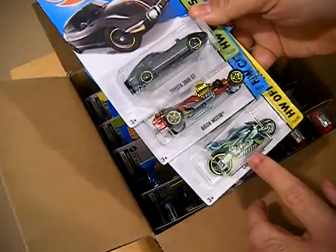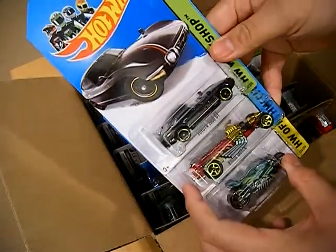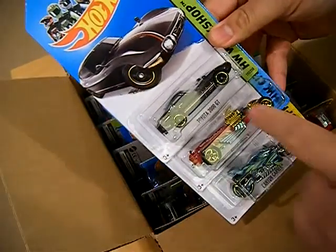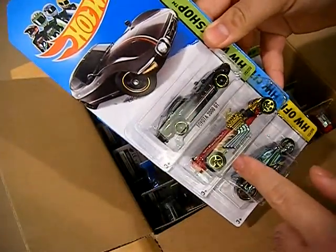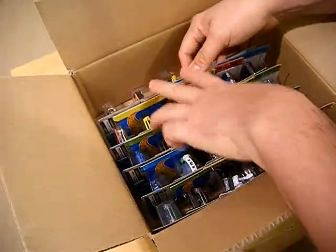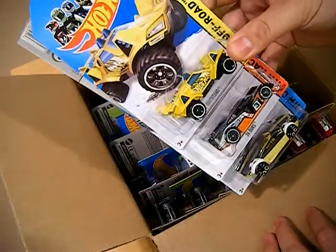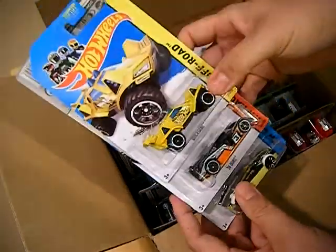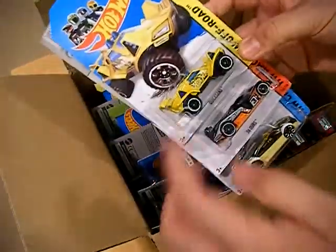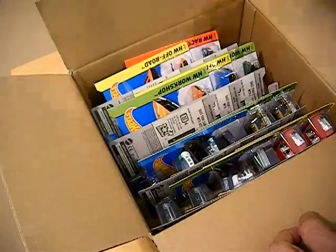I really like this Canyon Carver motorcycle. I have the black version from the previous year, 2013. Toyota 2000 GT and a Rigger Mortar. I'm hoping, because I have 2 of these cases, that there's not too many doubles in these cases, although I do think that there's going to be at least a couple doubles. So far it's just one of each. So we got a Quicksand 24 Hours and a MR11. Skyknife, '69 Chevelle.